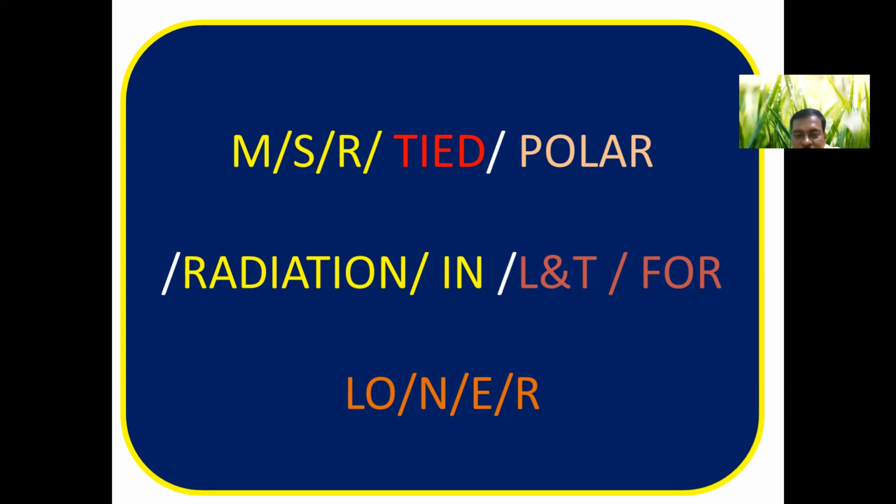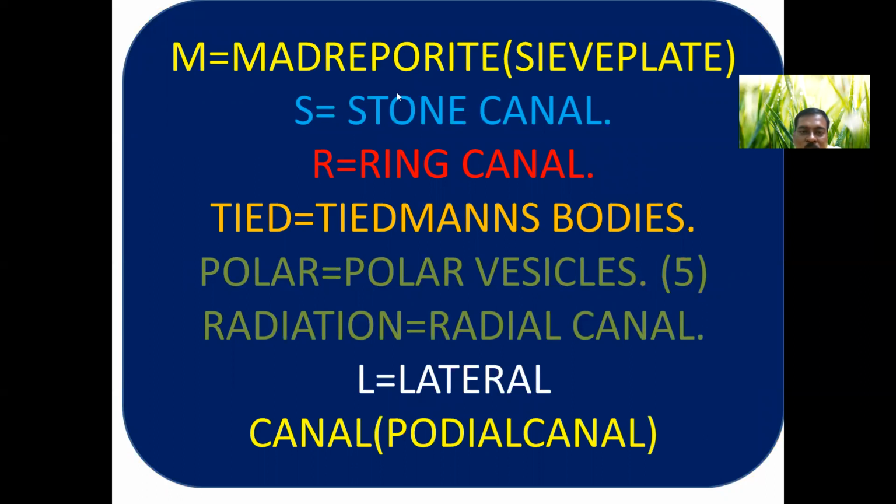Lonar means this vascular system is meant for locomotion, adhesion, nutrition, excretion, as well as respiration. Sometimes it is also responsible for the sensory reception. Here you can see the mnemonic in a bright way. M means the madreporite. Here, the madreporite acts as a sieve plate as well as the stone canal. Stone canal shows the calcareous rings, made up of calcium carbonate, and that's why it is called a stone canal.